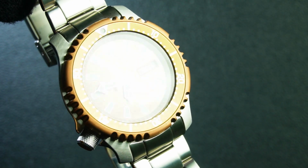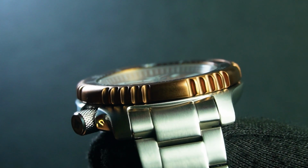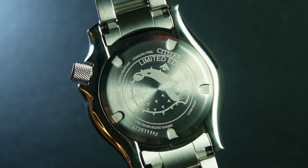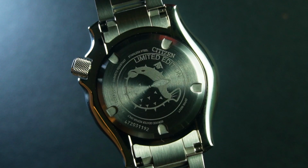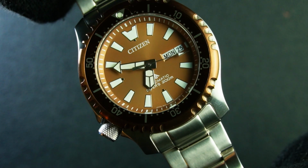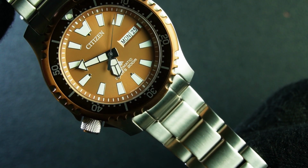I expected sapphire for the price, but at least it's recessed to a minute degree from the level of the bezel. The case back is a major part of the charm of this watch, with a print of the blown up fugu at the center. The dial is lighter copper brown compared to the bezel, adding some contrast to the design. I am totally digging the silver and brown combo.